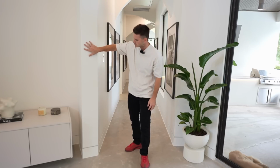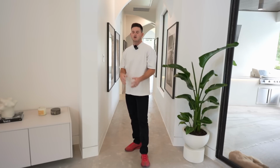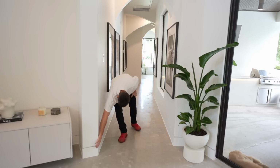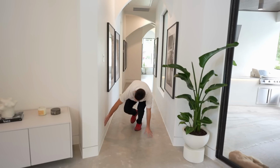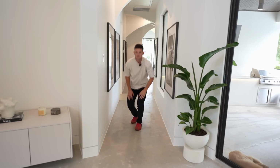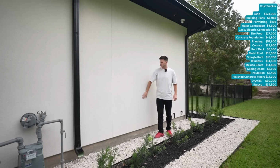I did level 5, so it's perfectly smooth like glass, which cost extra in labor, as well as going with these flush baseboard details. For the baseboards, this also cost more in labor on the drywall side to be able to achieve this detail. The stucco cost $34,500.